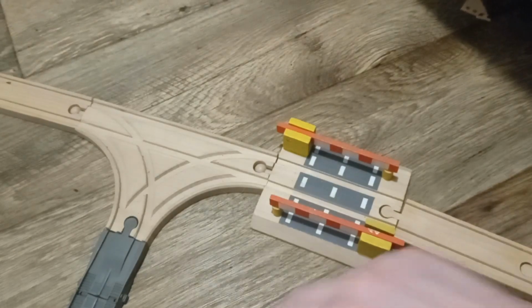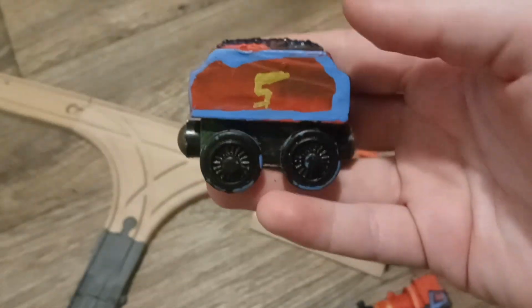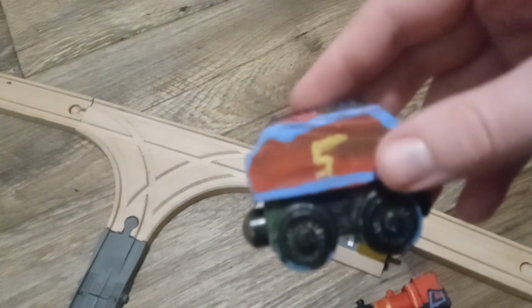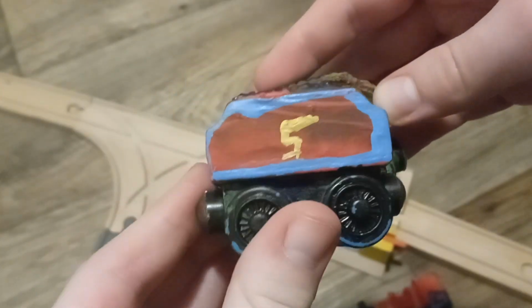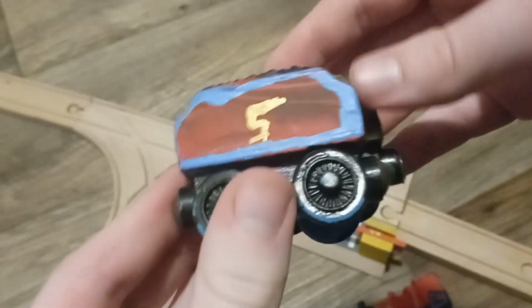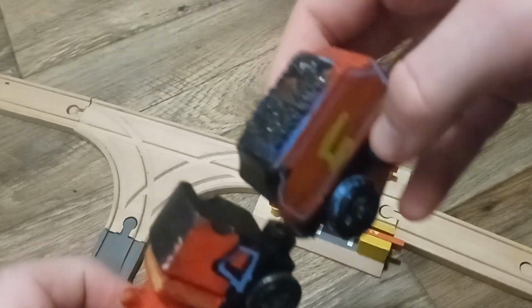James's tender was originally a Gordon's tender, because like I said, Gordon's tender was a lot shorter than James's tender. Like, here's a comparison. I can do this in front of the camera. They're lined up wheel to wheel. So that's why I gave Henry James's tender, and James got Gordon's tender. I have James's tender, or Henry's tender somewhere around here. I just don't really plan on using it.